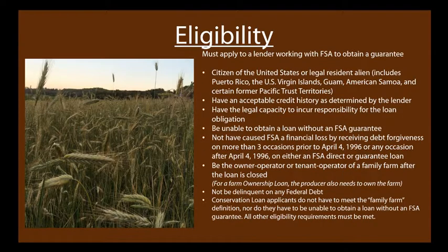So speaking about eligibility, let's talk about that just a little bit. You need to apply to a lender who is willing to work with an FSA guarantee. There is a list of different lenders that are currently working with FSA on their FSA website, so you can certainly look at that and see if there's anyone that you would like to work with. You could also contact your local FSA office and ask them about local lenders who might be open to obtaining a guarantee through FSA. And beyond that, if you haven't found someone through either of those realms, you can always go to a lender and talk them through the process and see if they would be open to an FSA guarantee.